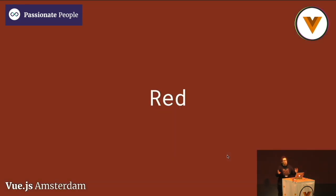First one is called red. So the idea with red is that you write a spec. You write a specification of how the code should behave. So that's your first test. Then you run it and you make sure that it fails, because you need to see that your code can fail. And you need to see why your code can fail.